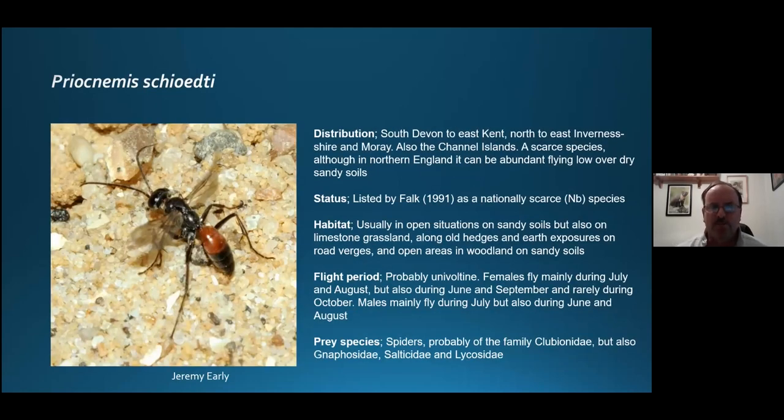This is another medium-sized Priocnemis species. It can be abundant throughout the UK, but it is quite local. It's quite scarce in this part of the world. It's usually found in open situations on sandy soil, but you will also find it on limestone grassland, and along hedgerows and earth road verges. We think this is one of the species which is univoltine, so it has one generation. The females fly from July to August, and the males mainly during July.